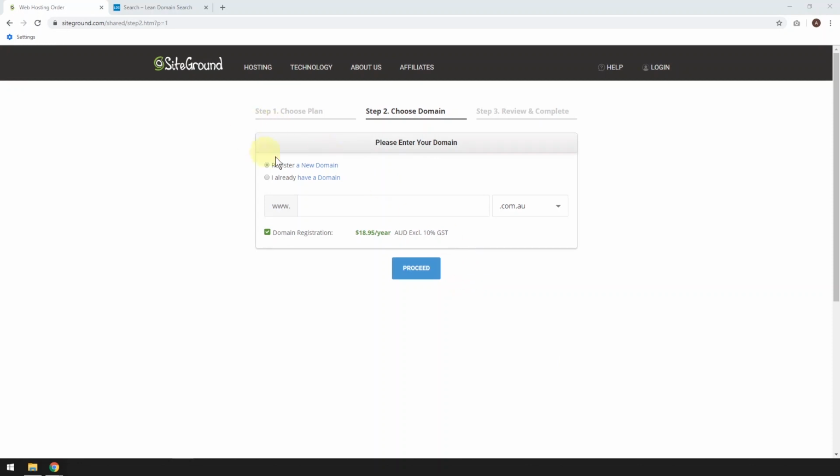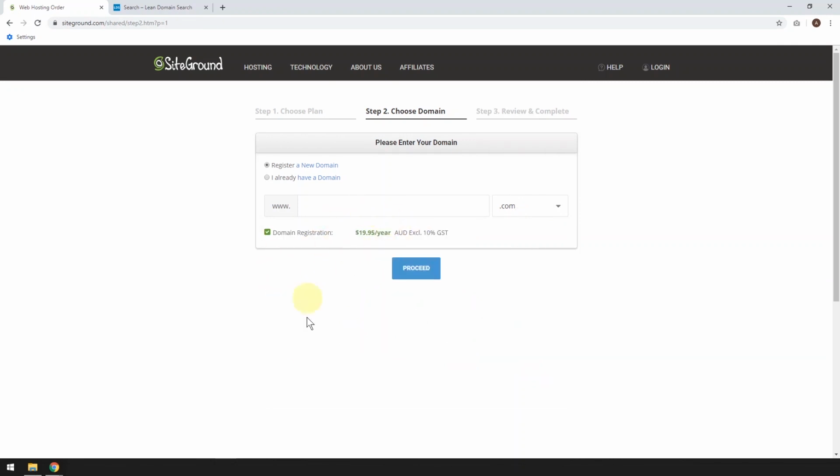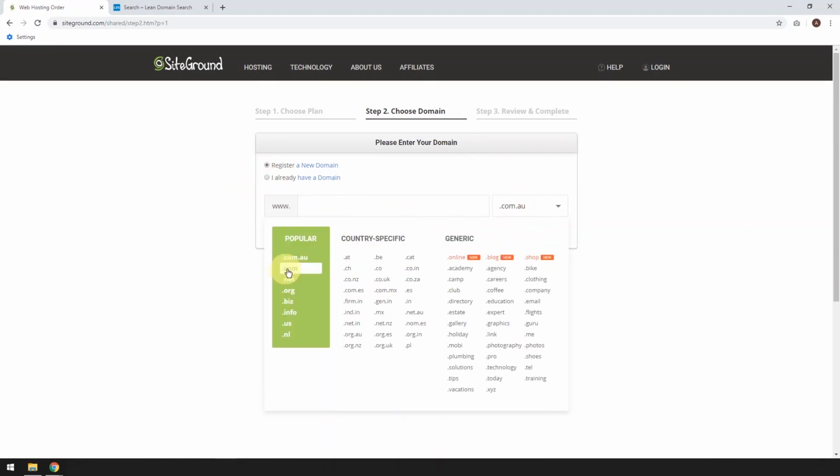And the first step here is registering a domain. This will be the name for your website. So you can register a new .com, .com.au, .net, lots of different choices here. The other choice is if you already own a domain, you can use your existing domain and link it to SiteGround. So you just type your name in there. Otherwise, we're going to register a .com for this example.